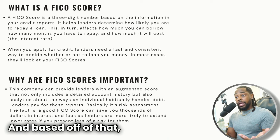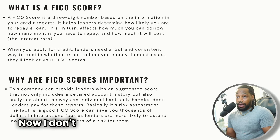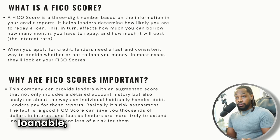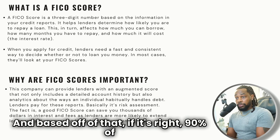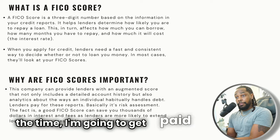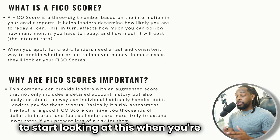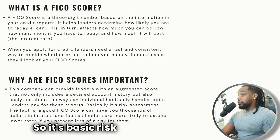Based off of that, it takes a lot of the legwork off of my plate. Now I don't have to talk to 1 million people. I'll use my system. My system tells me whether or not this person is loanable, like whether or not they'll pay me back. And if it's right 90% of the time, even if 10% default, most of the time I'm going to get paid back, which is really all I need to be profitable. All right. So that's how you need to start looking at this when you're thinking about people loaning you money. So it's basic risk assessment.